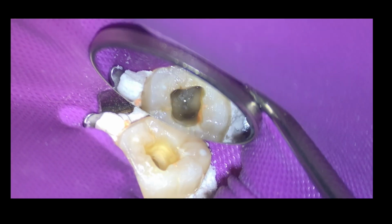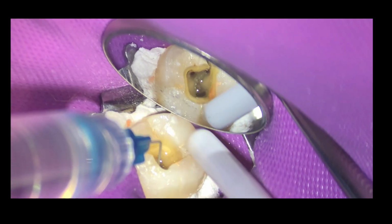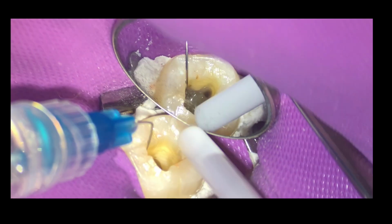So we'll speed along here. Stick around for the end because you'll see what we're going to do for restorative. You might actually giggle if you've seen this before.